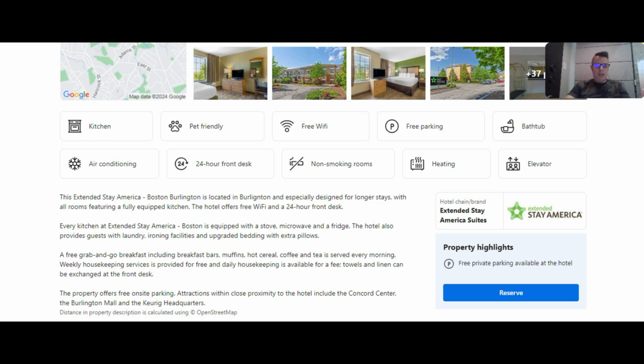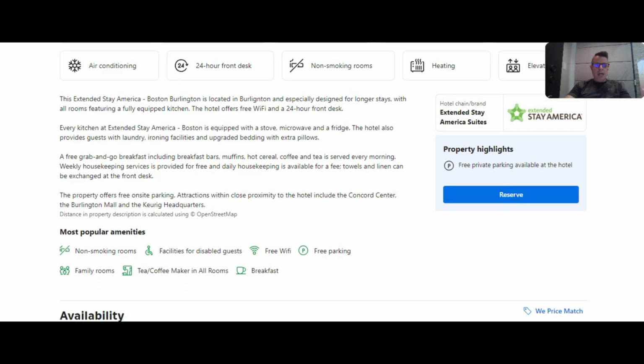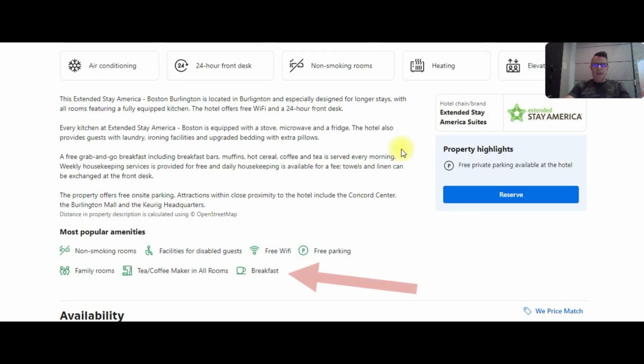It tells all about the hotel and the summary here in the middle. And it's got all these amenities here, these little icons for amenities. And down at the bottom, it says most popular amenities. It says breakfast. Okay, so when you fill this out in Booking.com in the Extranet, this is what you're going to get. You're going to get this piece of information here.